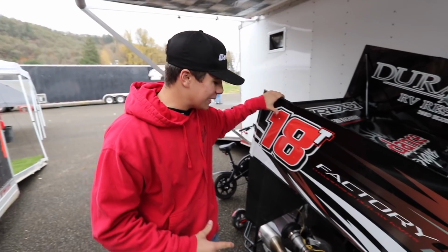All right, boys and girls, we have been talking about it all week long. We are here at the Roseburg Indoor in Roseburg, Oregon to run our family operation 18T Outlaw Kart. Threw this thing together this weekend to come run a one-night show. We're running here tonight, Saturday. They also run tomorrow, but we're gonna head back home. We're only about an hour and a half south of here.